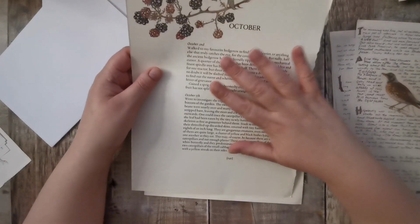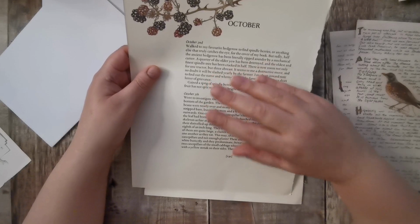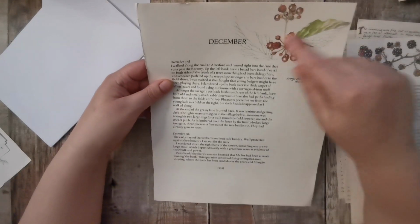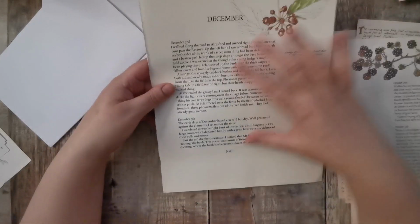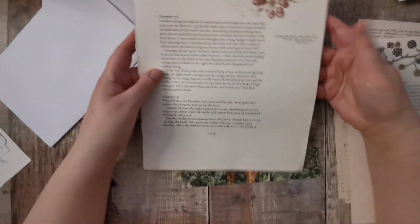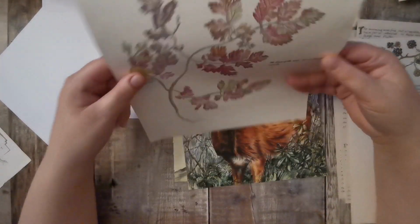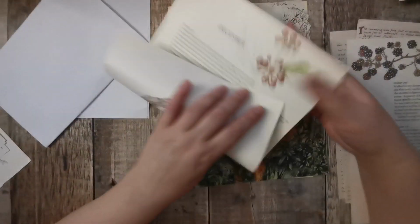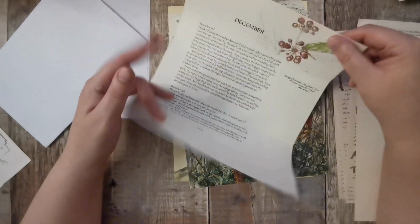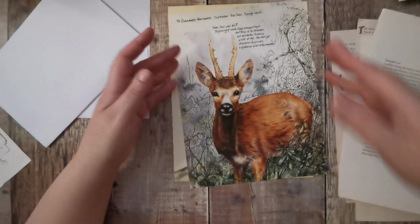I'll probably just throw that away. Don't tell anybody. This piece, I'm going to cut this out because the writing isn't attractive at all, and what else would I do with this? I could have made it into another envelope, but it's got a lot of blank space on, so I'm just going to take that out, and the rest can go in the bin.